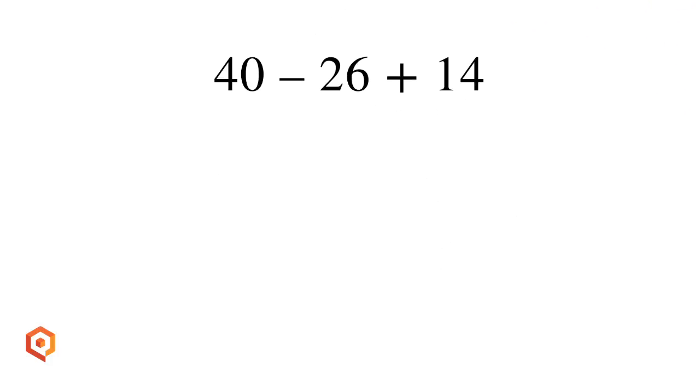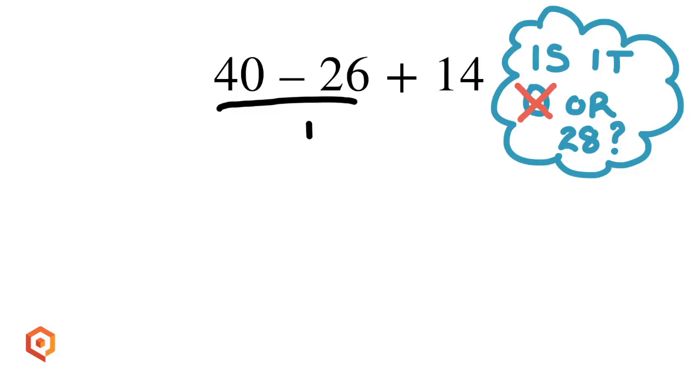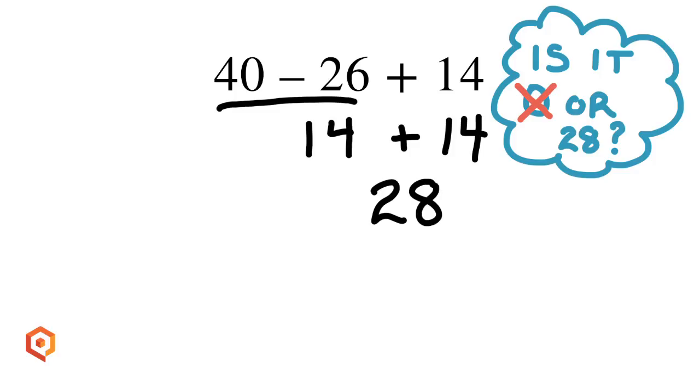Let's try another one. What do you think the answer is? I'm guessing you probably got either 0 or 28. If you add 26 plus 14 first to get 40, then subtract 40 minus 40 to get 0, that doesn't work. You have a misconception we need to fix. Order of operations says to add or subtract in order from left to right. This means we do 40 minus 26 to get 14 first. Then take 14 plus 14 to get 28. That's the way to do it. 28 is the only correct answer.